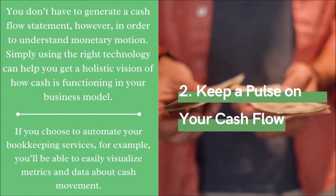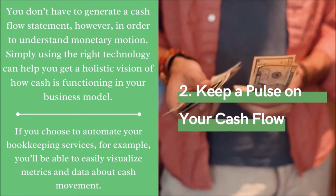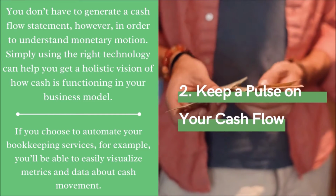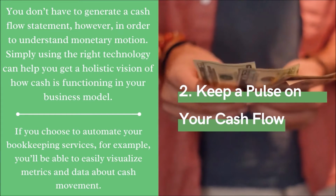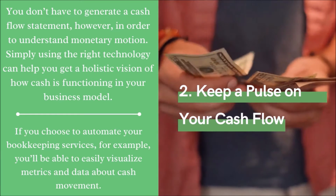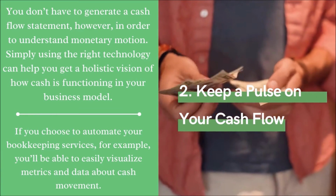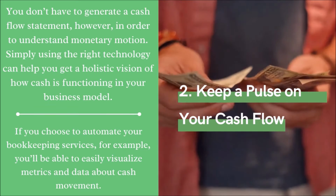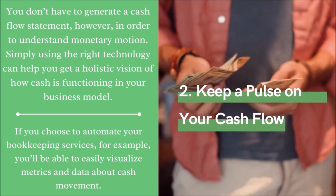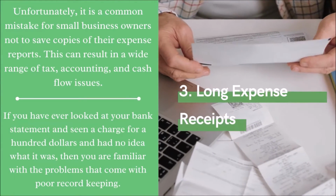You don't have to generate a cash flow statement, however, in order to understand monetary motion. Simply using the right technology can help you get a holistic vision of how cash is functioning in your business model. If you choose to automate your bookkeeping services, for example, you'll be able to easily visualize metrics and data about cash movement.